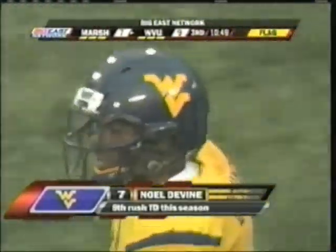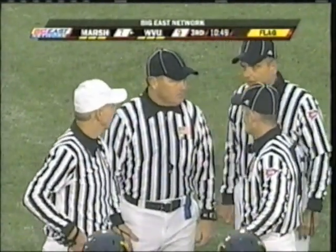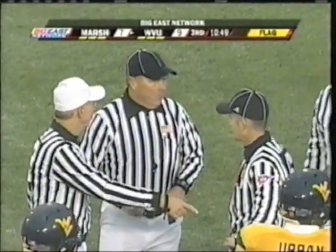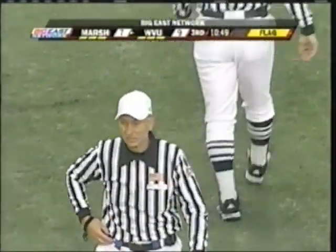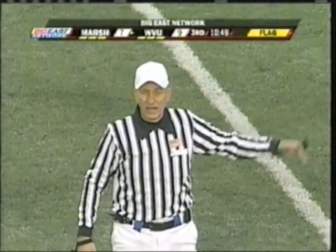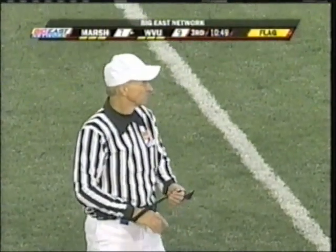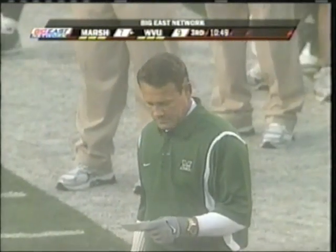We've got a flag down, apparently. Well, this was the question coming into the second half: West Virginia's playmakers for another half. So far, the answer is no. The officials will sort this one out. Unsportsmanlike conduct on Marshall. Half the distance to the goal. Obviously, they were not happy that Noel Devine got into the end zone.